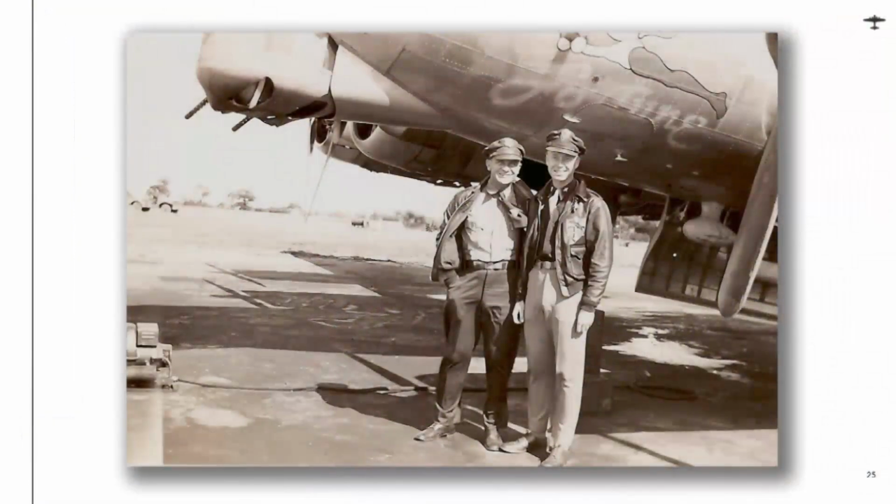Anybody who can tell me who's in the center of the picture there? This is Eric on the right-hand side. That's General Doolittle on the left, and he's wearing this jacket. I tried to find General Doolittle's jacket, by the way. I actually swapped emails with his granddaughter. Nobody knows where his jacket is. But this is on the ramp somewhere in England.